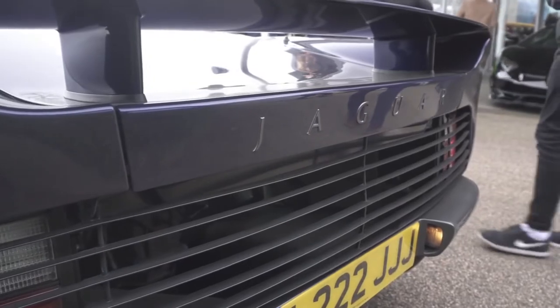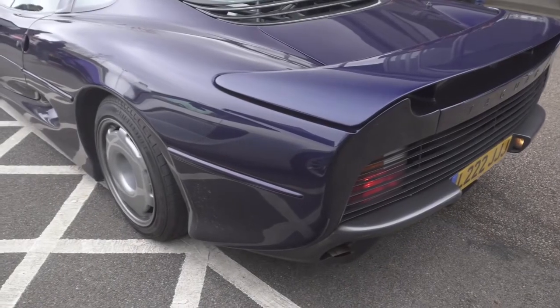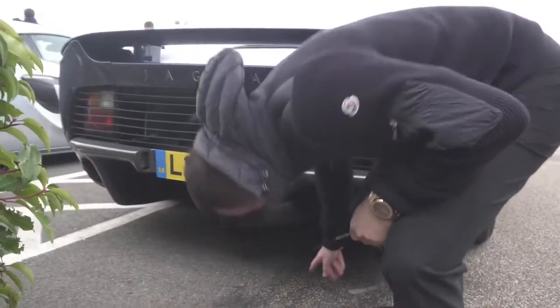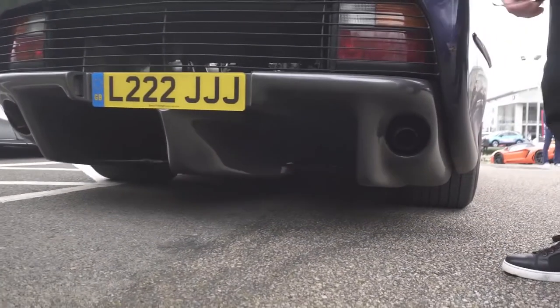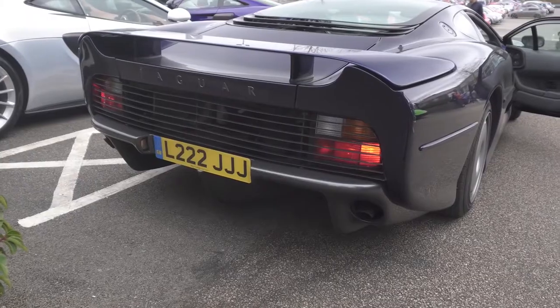Let's have a look at the back. Old, old school. And look at this diffuser. Can you get under there? That's pretty incredible, right? Look at that. That's pretty cool.